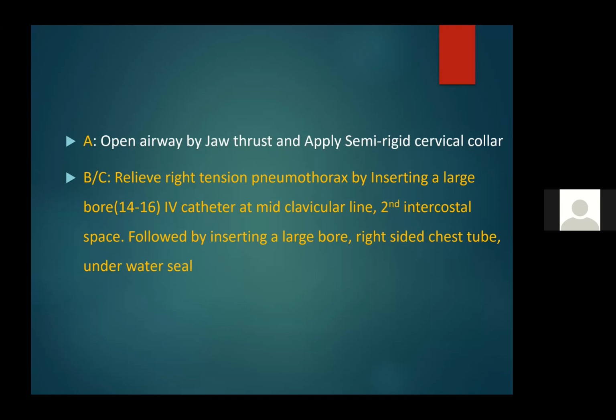Of course, we have to provide oxygen to the patient. We have to connect the patient to the monitor. If there is an obvious bleeding, we have to control it very well. But as a team leader, you have to think systematically. So airway, breathing, circulation, but at the same time, it should work together.